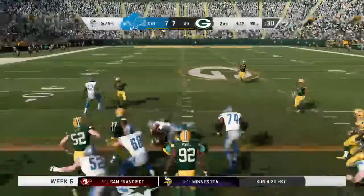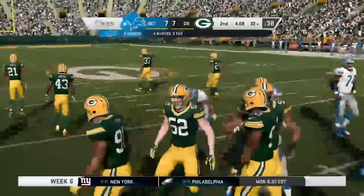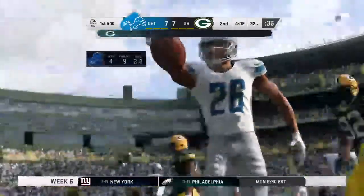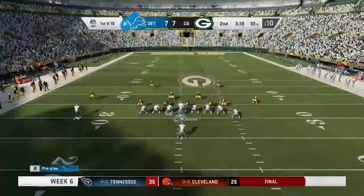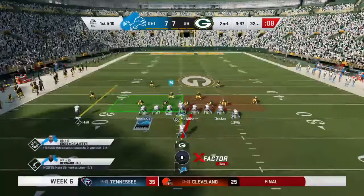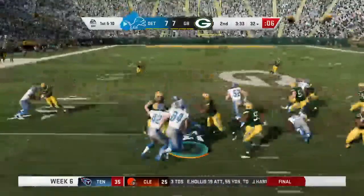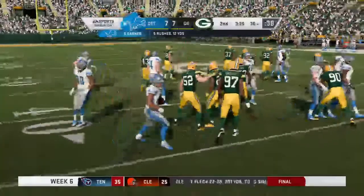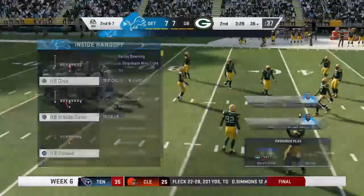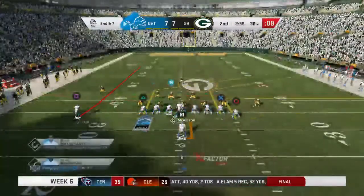Now a handoff here to his running back. And he gets it to the 32. Good enough for a 1st down. What a luxury to have a guy like this who can not only spell your starter, but can come in and keep drives going. From the 32 now, here's 1st and 10. And they're going to get about 3 here out of this 1st down run, and that'll bring up 2nd and 7. It'll set up a 2nd and 7.